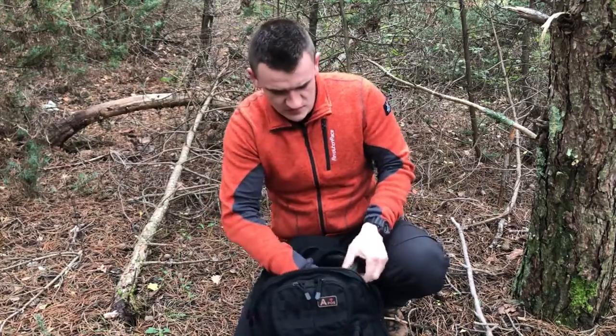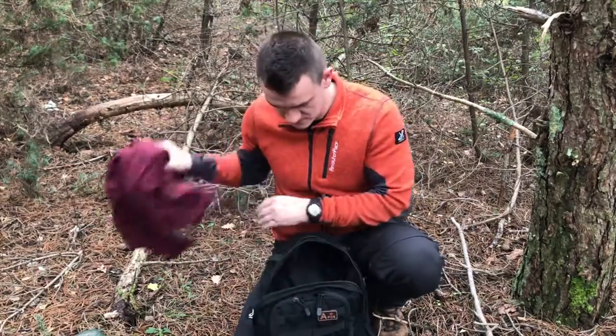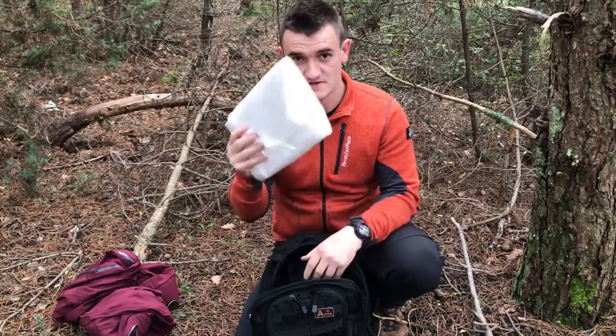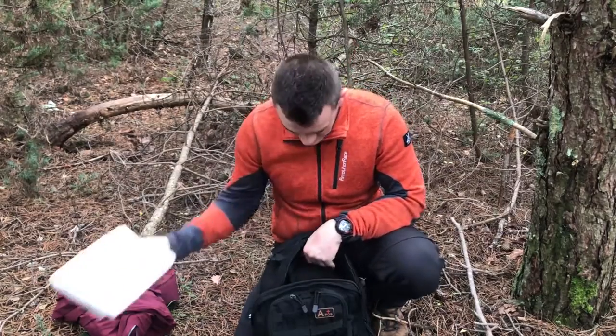Now I bought the tarp 2 by 3 meters. It should be enough to put it away. I have my jacket, of course. This foil is for the super shelter. You probably saw on the title what it is, but I'm gonna use this a bit later.